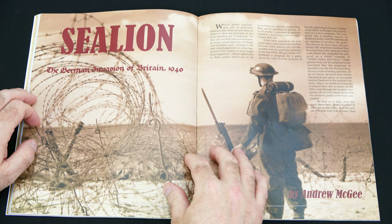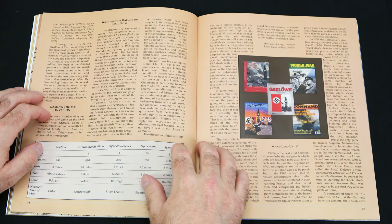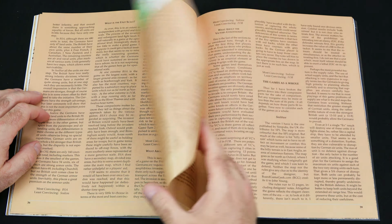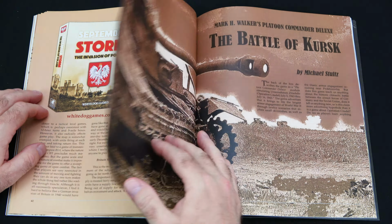And then next we have Sea Lion, The German Invasion of Britain, 1940. That's written by Andrew McGee. And this is going to be another one of those compare and contrast articles where Andrew's going to look at 5 games that were what-if games based on the German invasion of mainland England. And going to talk about the differences between them and what they do and don't do good. And just shares his thoughts on that.